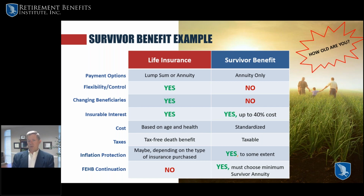You can change your beneficiaries on your life insurance at will. If you own the policy, the owner has the rights to make whoever they want the beneficiary. Whereas with a survivor benefit, it will be your spouse. If you do elect to make someone else your survivor, besides your spouse, there could be a higher cost to it. We've had some people ask, well, what if I want to leave it to my child? Well, instead of a 10% cost, it can be up to a 40% cost of your pension. And most of the time people go, well, I love my child, but not that much. I don't know that I'm going to give up all 40% to leave them something. So changing beneficiaries and survivor benefits is just something that doesn't necessarily happen.